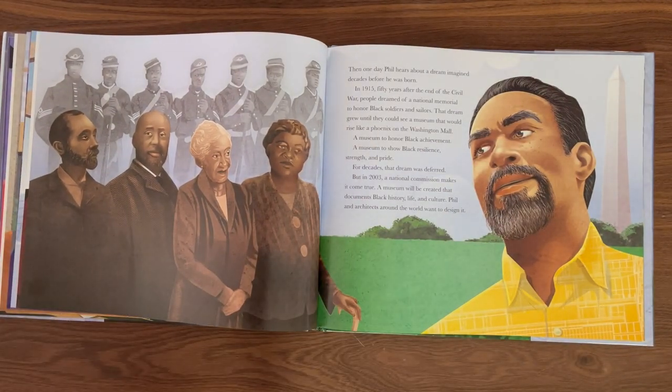Then, one day, Phil hears about a dream imagined decades before he was born. In 1915, 50 years after the end of the Civil War, people dreamed of a national memorial to honor Black soldiers and sailors. That dream grew until they could see a museum that would rise like a phoenix on the Washington Mall. A museum to honor Black achievement.